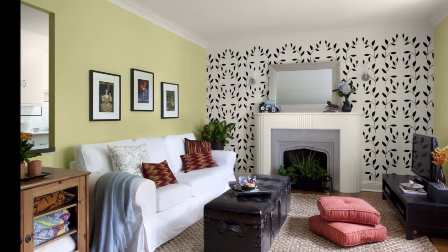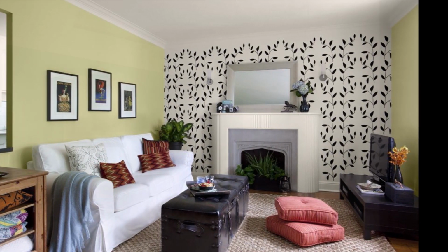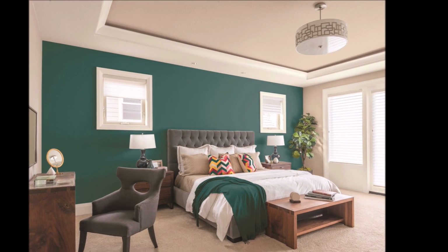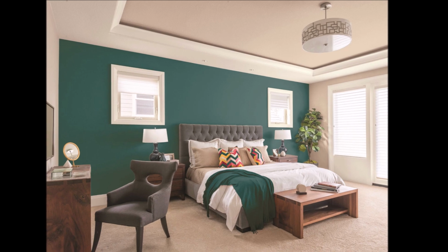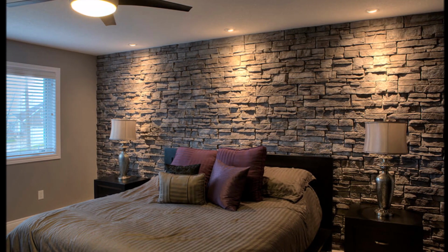When it comes to placement, choose a wall that is visible from the main seating area or entryway to create a focal point. Consider using an existing architectural feature, such as a fireplace or built-in shelving, as the accent wall to highlight and enhance the feature.